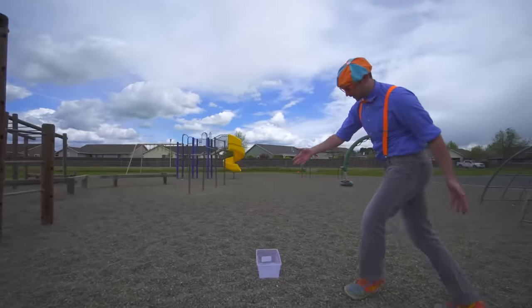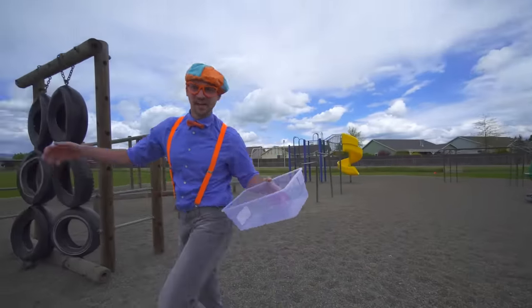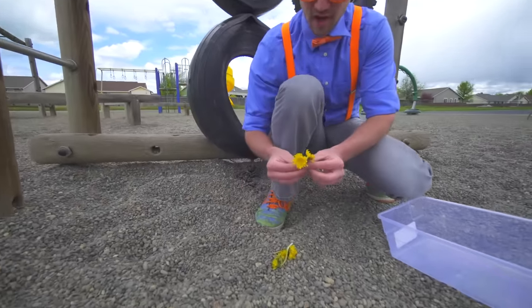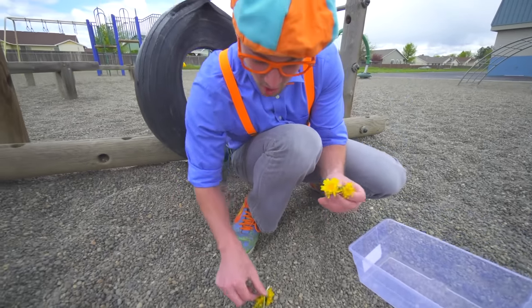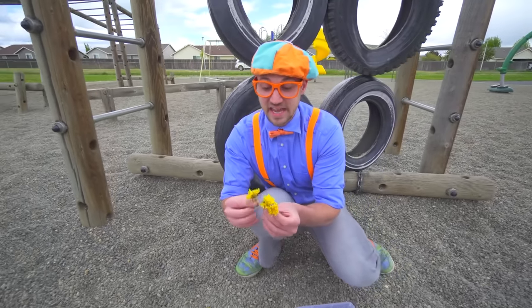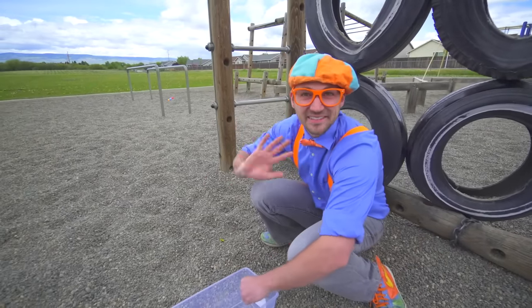Oh, look! This day is going so perfect so far. It's a tote, so we can put stuff in it, of course. Our first object, a flower. These are dandelions, and they're bright yellow. I used to collect dandelions and give them to my mother and say, here you go, Mom, I love you. Hey, Mom, I love you.